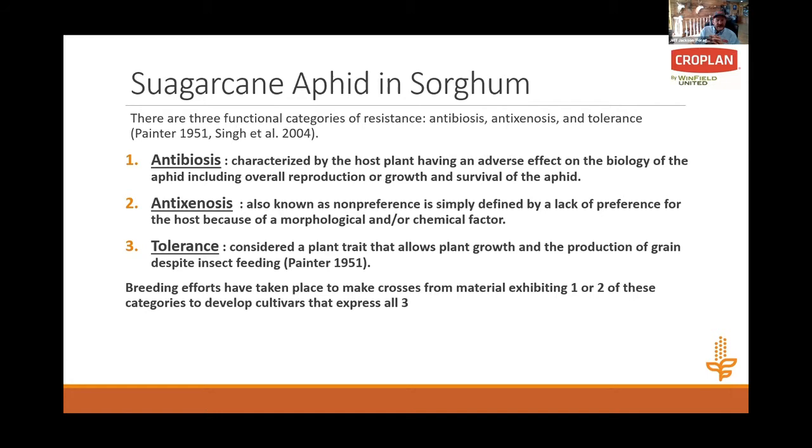And then number three would be tolerance. And that would be that the plant still gets a fairly heavy infestation of sugarcane aphids, but it's a stronger, more robust, healthier plant that can just kind of tough its way through it and still survive and live, because it does not have a preferential feeding and or mess up the biology. They colonize just like many others.